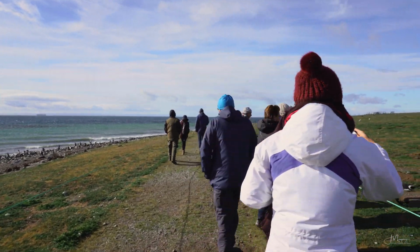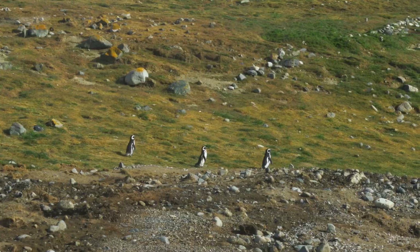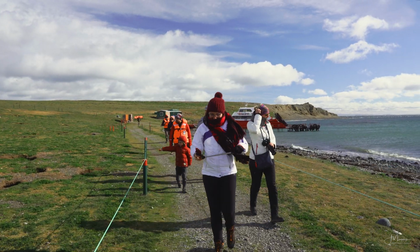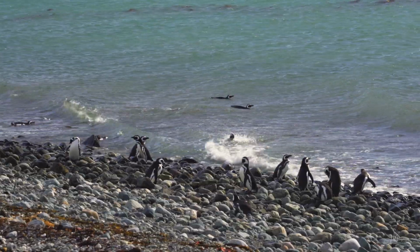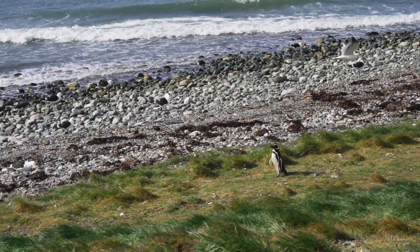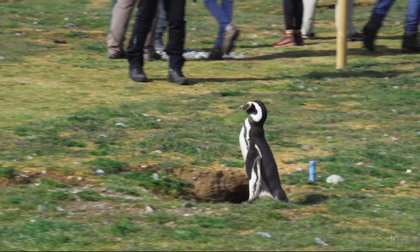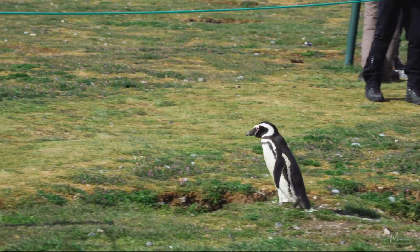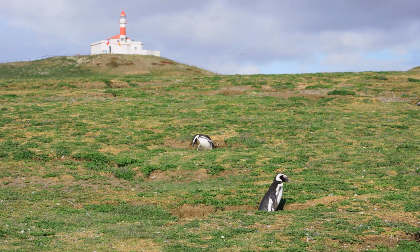The time you spend on the island is strictly limited to just 1 hour, presumably for conservation purposes. So have your camera ready, there are a lot of penguins there to hang out with. You don't even need a super long lens to photograph them, as the penguins are very close to the tourist track. Most of this footage was taken with a 24 to 105mm lens, with an occasional 70 to 200 thrown in. What you do need, however, is good light.